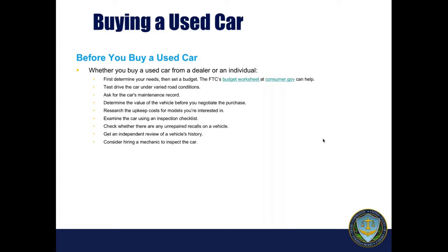But don't wait, because according to NHTSA, all safety recalls pose safety risks and, left unrepaired, might lead to accidents. The next thing you want to do is get an independent review of a vehicle's history. You want to check a trusted database service that gathers information from state and local authorities, salvage yards, and insurance companies. For example, the National Motor Vehicle Title Information System, their website is vehiclehistory.gov. There you can get a vehicle history report with title, insurance loss, and salvage information.